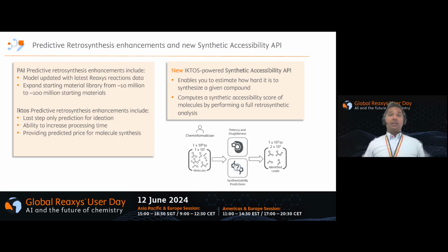With the advancements in de novo design, what synthetic accessibility API enables you to do is to estimate how hard would it be to synthesize a given compound. And this is not based on structural complexity, but it computes the synthetic accessibility score for each molecule by performing a full retrosynthesis analysis.